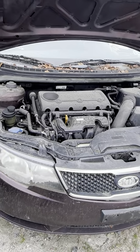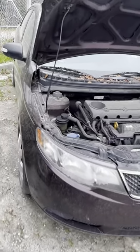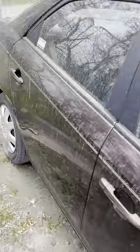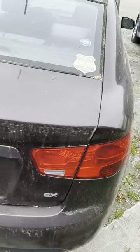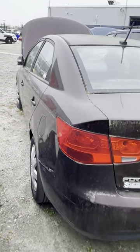That's dual overhead cam, 16 valve, that has approximately 220,000 miles. Like I said, there is a $75 key fee on this vehicle, but like you saw there, it does appear to go in gear and run and drive. All right, I'll get you a quick shot of the inside here.